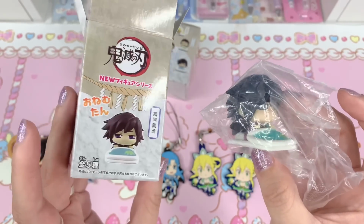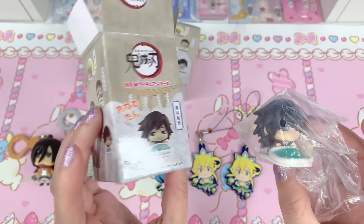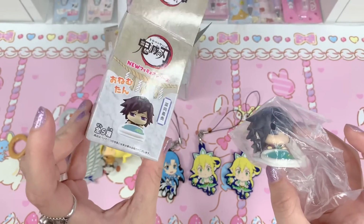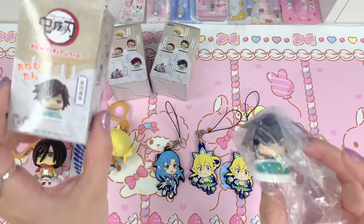Alright, so this one, you see how his picture is right in the front of the box? I don't know how I didn't realize that. I thought it was just picking a random one to put in the front. I only saw the side, so I didn't realize that. Yeah, so I probably wouldn't have picked that one.